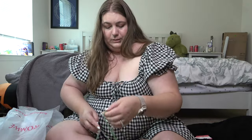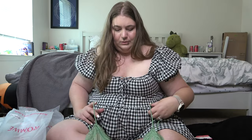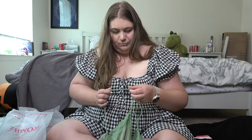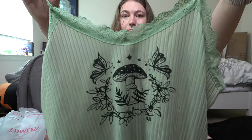Another one of these little spaghetti straps. These straps are different though. I don't know, it's a different material. There is that. A little mushroom.